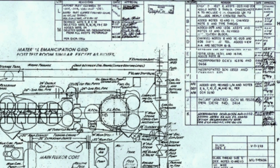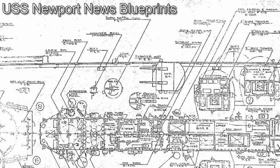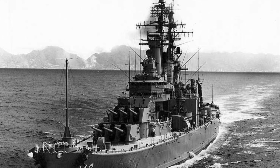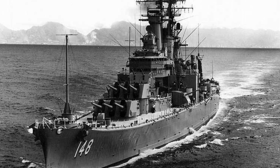The blueprints in general should also be taken with a pinch of salt, as close inspection reveals a large 2-gun turret on the deck of the ship, something obviously not likely to be present on an icebreaker such as the Borealis. The existence of the guns on the blueprints is easily answered, however, as all variations shown in Episode 2 are actually the blueprints for the real-world USS Newport News, a heavy-class cruiser constructed by the United States Navy in the 1940s, and later decommissioned in the 1970s.